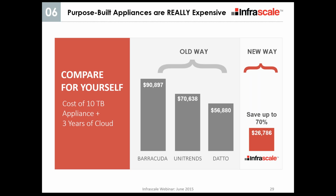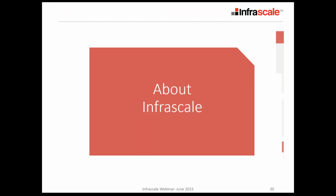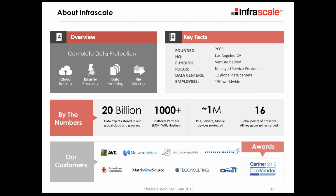How can we do that? Well, we're built with modern technology. We're not built on technology that was written in the 80s. And we use the cloud to deliver all of this power at a fraction of the cost that it would cost you using traditional methods. All right, so that brings us to the end of the presentation. Just a little bit more about InfraScale, and then we'll turn to the Q&A.